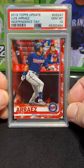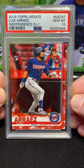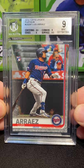The two non-Hiura cards I have are Luis Arias, Independence Day, PSA 10, number 76 to 76. I don't even keep up with the pops of these because they can change pretty quickly, but this was the pop one at the time I bought it. And then I bought his Topps Platinum 101. I figured that would be a good one to get just in case. Had it graded by Beckett. They're a little more forgiving on the corners.